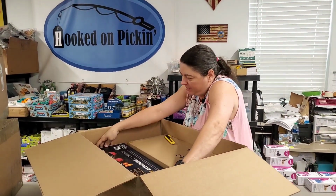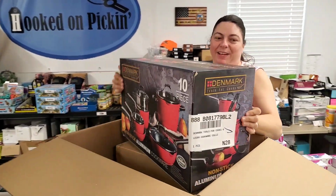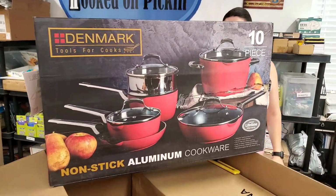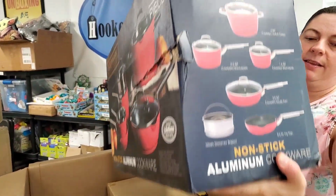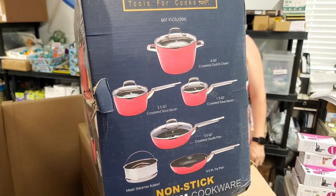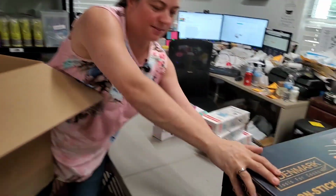Then we have, can I get it out? Oh, that thing is really heavy. Denmark, tools for cooks, non-stick aluminum cookware set, 10 pieces. So you get everything you see in the picture. Beautiful. Yeah, it is cool. That's a nice set. Oh man, it's really heavy too.